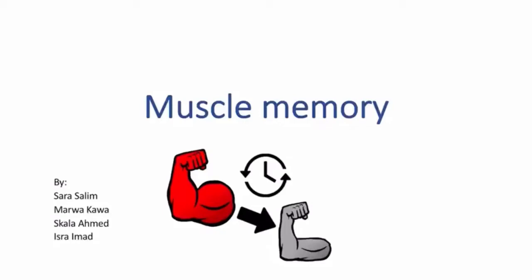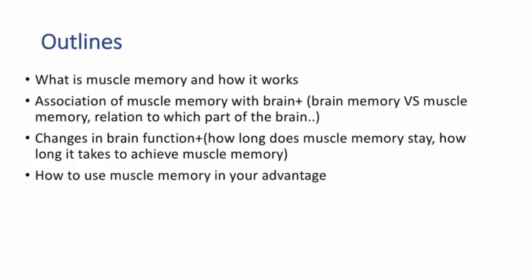In this video, we're going to talk about muscle memory. The contents which we're going to explain are what is muscle memory and how it works, the relation of muscle memory with the brain, how long does muscle memory stay and how long does it take to achieve it, and how to use muscle memory to our advantage.